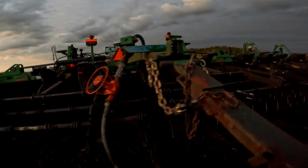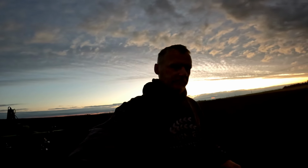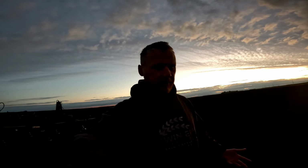I think these valves are all, that one's open. So we got the anhydrous unit going, and we've got probably about 10 days worth of anhydrous in. We also got going with combining corn, moving some animals around, and it was a good week. It's just, things were taking longer than what we thought they should.